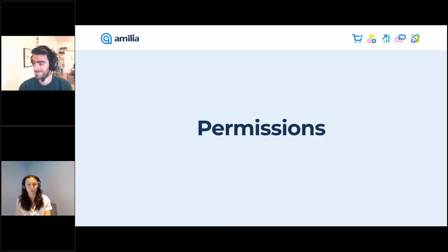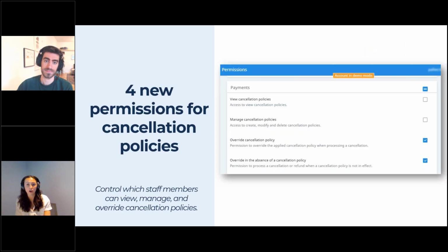Now moving on to permissions. There are 4 new permissions for cancellation policies. Now this is based off of your feedback. Actually, we improved the granularity of permissions. So now you can control which staff members can view, manage, and override cancellation policies.